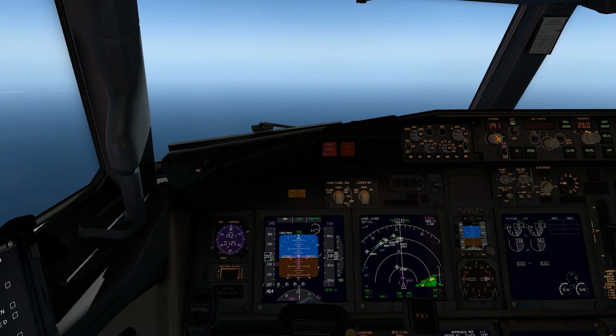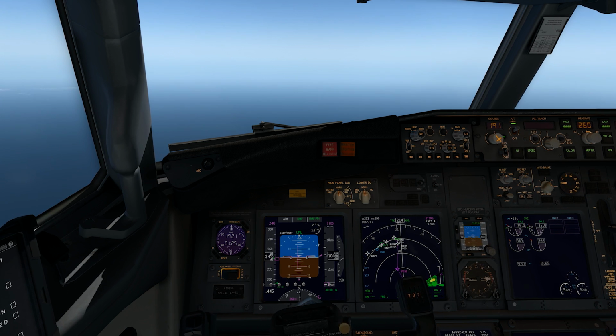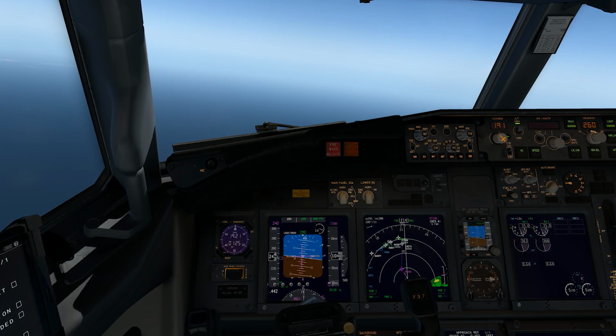Airplane is now decelerating to 240 knots, and we're hanging out right at 10,400. And it's bleeding off all that airspeed. Once it gets below 250, there's the drop. We'll continue that descent, and right when we hit 10,000, we'll turn the landing lights on.